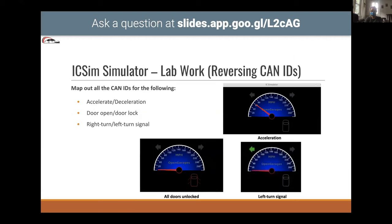Okay, so we're going to go into the first lab. There were some instructions on how to get them set up. We're going to take about 10 minutes or so just to get you familiar with some of these things. Try to get IC SIM set up in the way that I mentioned. Hopefully you have your virtual machine or something set up already.